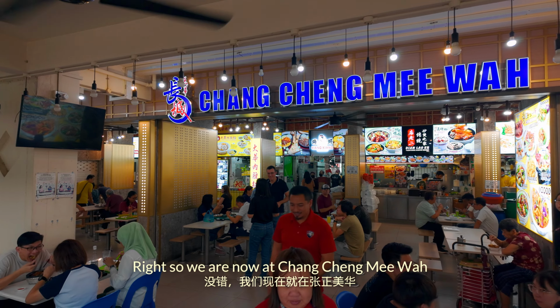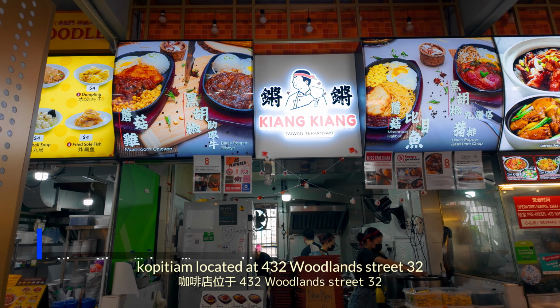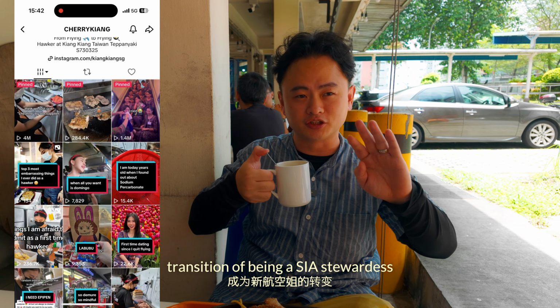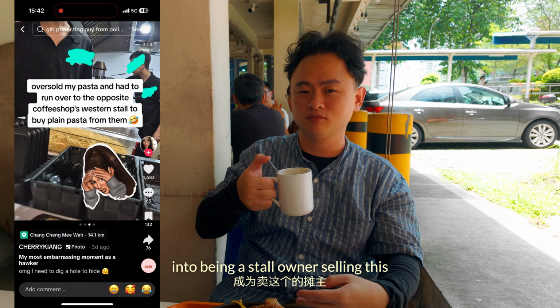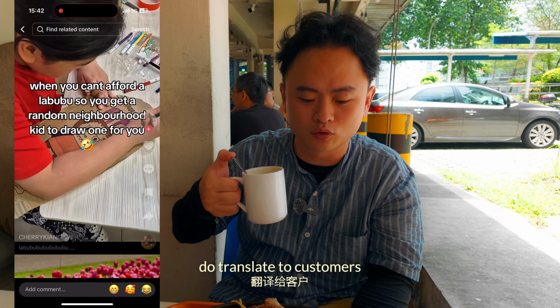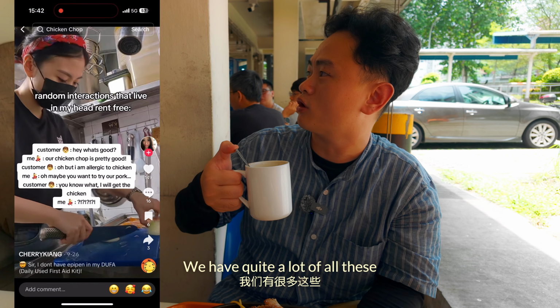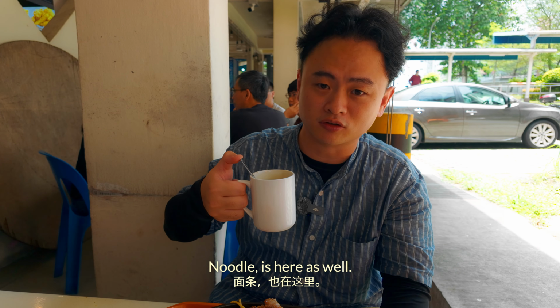Right, so we are now at Changcheng Meihua Kopitiam, located at 432 Woodlands Street 32 for Kiang Kiang Teppanyaki. Get it? Kiang Kiang Kiang. Anyways, the store owner documented her transition from being a SIA stewardess into being a store owner selling this teppanyaki on TikTok. That gained her quite a number of followers, and I guess the followers do translate to customers, because business is doing quite well, especially in a place where we have quite a lot of brand name offers like Taihua Pork Noodle here as well.